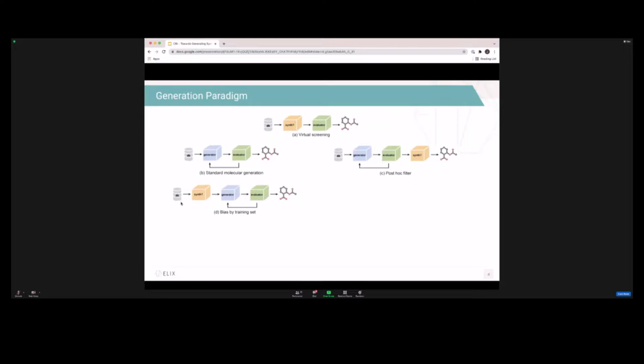So assume that the database we have here is a whole set of molecules that include synthesizable and non-synthesizable molecules. The simplest approach here is to ensure the database is always synthesizable molecules. The pipeline towards this approach would always ensure that we are telling the generator to only learn how to generate synthesizable molecules. This is one way.